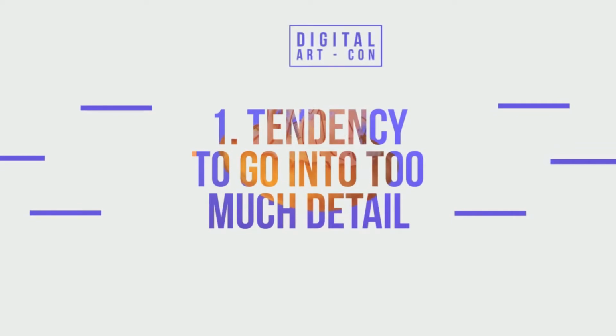Then the cons, and one I already kind of mentioned when I was talking about traditional artwork, and that is the tendency to noodle, over-render, zoom in too much, and go into detail a lot. I hear from a lot of artists that when they work digitally, they have a tendency to be more perfectionistic about stuff, because eventually if you do too much to a traditional piece, you will mess it up. But in digital, you can undo and redo and all the things, so you can just keep noodling forever. And that can be a big con, actually.